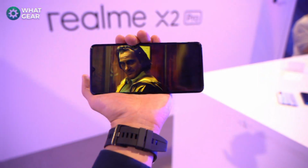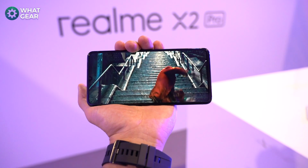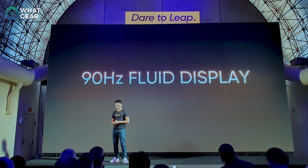Does the Realme X2 Pro have a Quad HD display? It doesn't, but it does have a really awesome Full HD Plus Super AMOLED with 90 Hz refresh rate with 402 pixels per inch. And when you consider a lot of the flagship devices that you're paying close to £1,000 for right now don't have that kind of screen tech, that's pretty insane and it's very impressive.